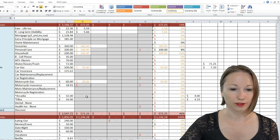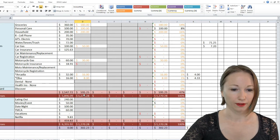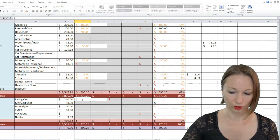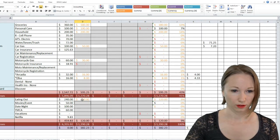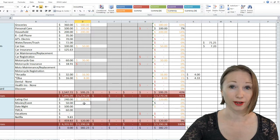The girls, we do the same thing, we do half and half, so this will be 16 and 8. And then the fun category, so we're going to do half again for the fun. So this would be 120. We'll go ahead and do the movie money and the date night money. We can go ahead and have ready, put aside.